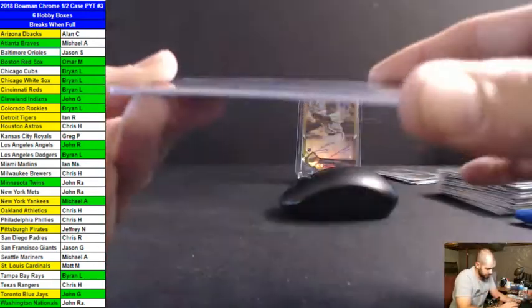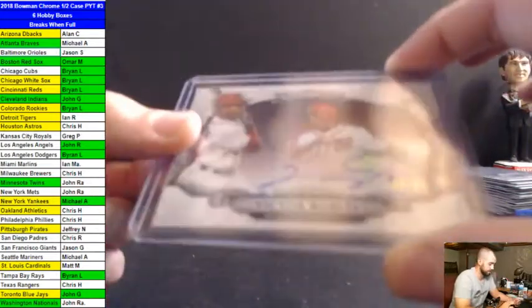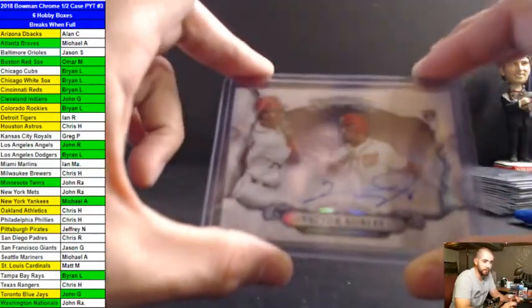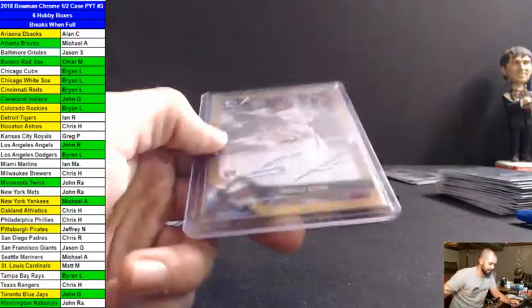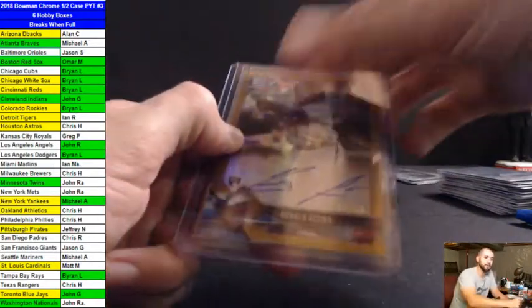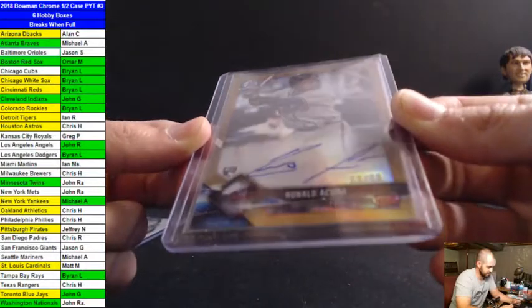Victor Robles, number 299. Now, most would think, if this was the main hit from a break, this would be a nice break. Especially in Bowman. But Ronald Acuna, number 250 gold. That's pretty. That is pretty.